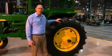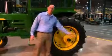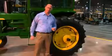Another one of the many options that the model 4020 did offer was a difference in tire sizes. Here we have a 16-4-34 tire along with the standard axle. We also offered a wide axle, again for those variable adjustable wheels that we can match to different row crops.